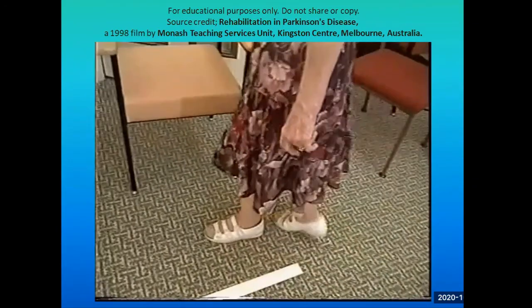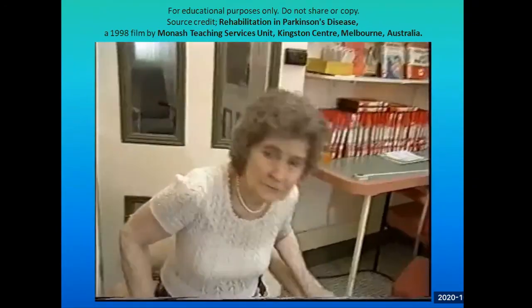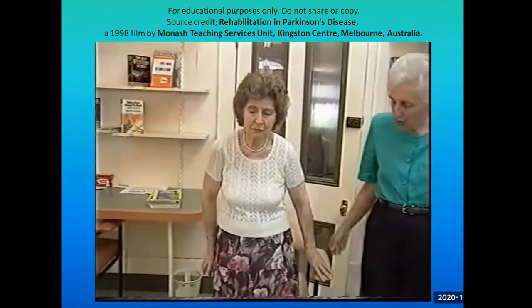Doesn't really matter whether you walk on or between the lines, it's just getting that wider stride. Picture those big long steps in your mind.